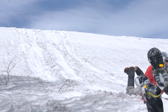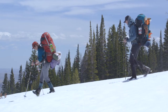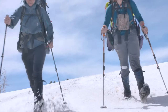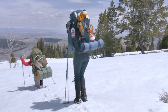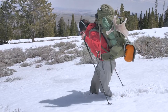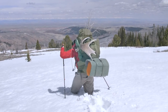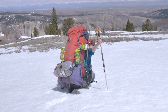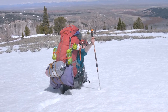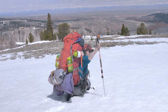At first, but the snow just kept going and going and going. Oh, you're coming. Yeah. This is definitely my vagina. Snow. Snow up to the vagina.